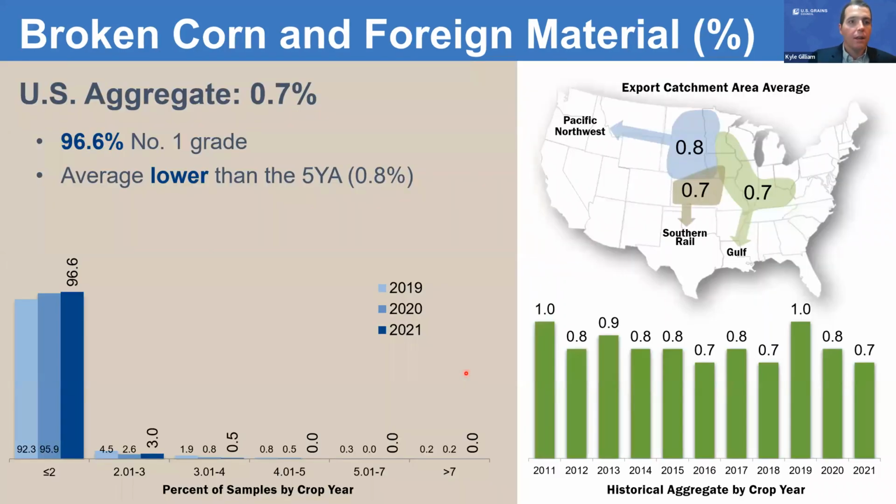All right, so the broken corn and foreign material percentage for the year, the U.S. aggregate, came in at 0.7, and you see that 0.7 for Gulf and Southern Rail and 0.8 for PNW. This is actually a pretty good year for BCFM. 96.6% of our samples came in at number 1 grade, and that average is actually lower than the 5-year average of 0.8%. And if you take a quick look at the historical aggregate by crop year, you'll see that 0.7 is tied for the best years that we've had over the last 10 years of reports.